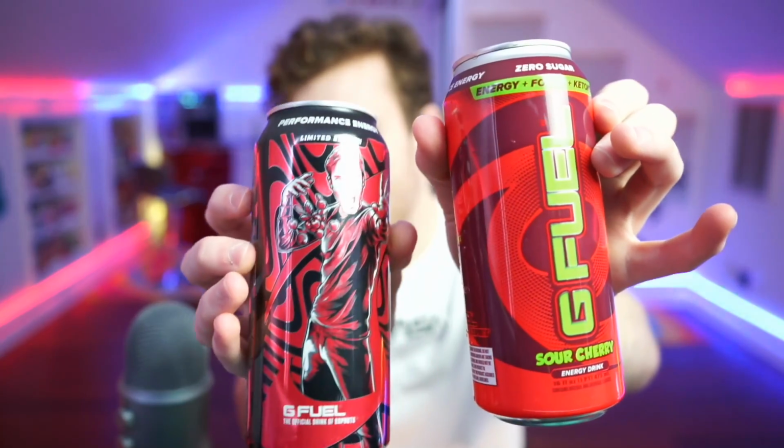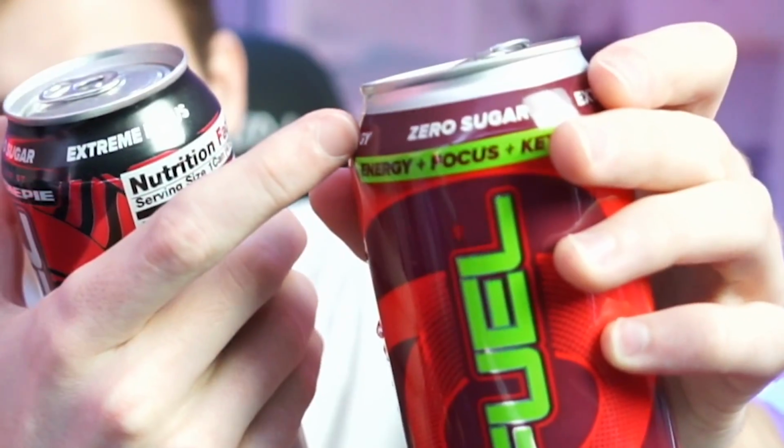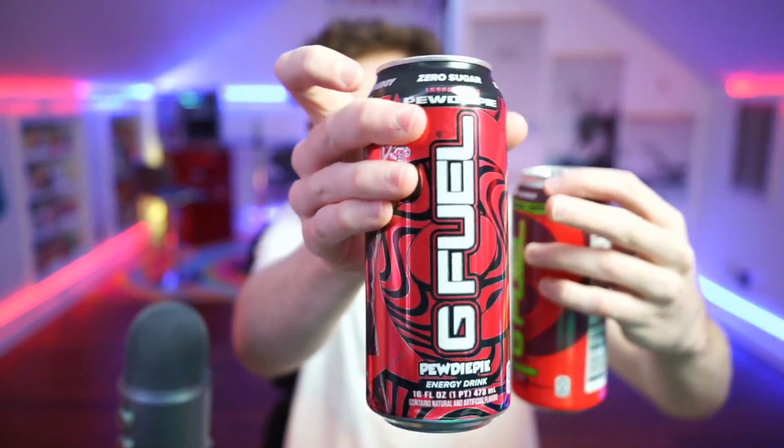Next up, we're gonna go for the PewDiePie can. Here's a really good example of something, by the way, before I try this can. I actually have 2 different types of can designs sent out to me. The Sour Cherry has the original design with the plastic around the can itself, but the newer cans, like this PewDiePie one, actually have the label printed onto the can. Something minor to mention, but I definitely like the look of the newer can. They look a lot more flush, a lot more sleek. Let's see how it sounds.